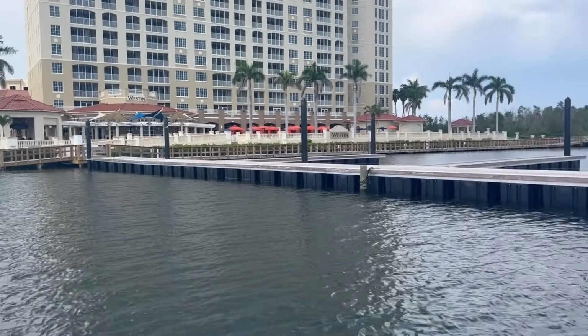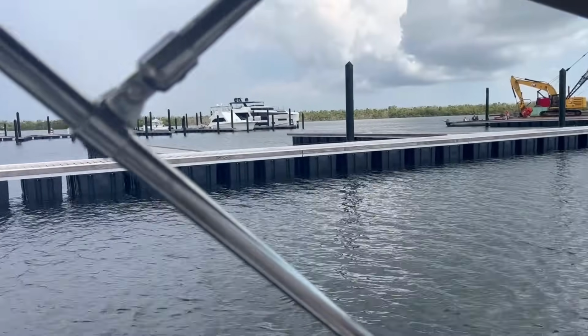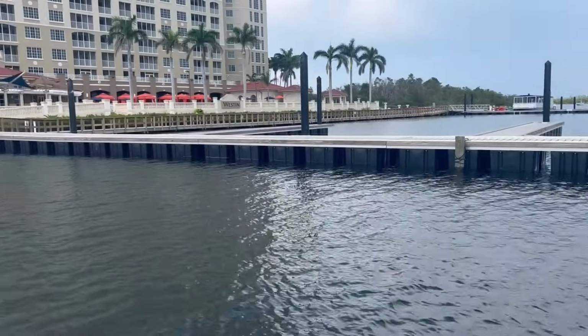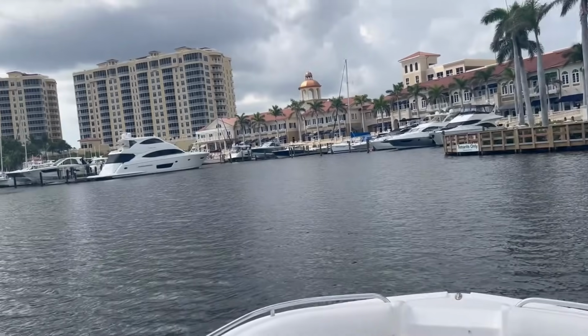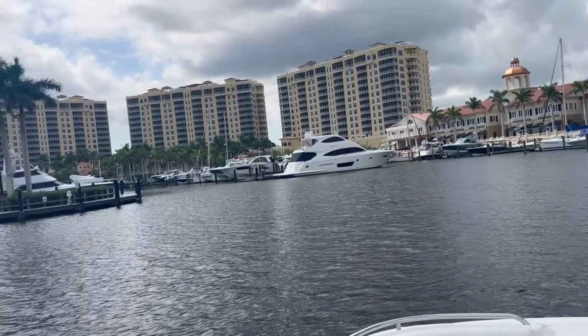These docks have just all been redone. They were damaged from Hurricane Ian, and they are really nice. They did a great job on them. So you can see they've got all those going in, and then Tarpon Point has just a beautiful marina here.